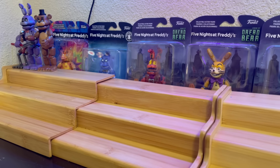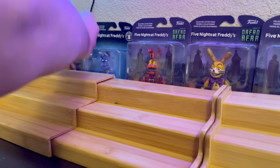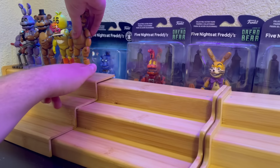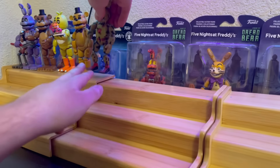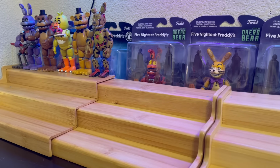Then we have the 2020 re-release of Chica. Then we have the 2020 re-release of Golden Freddy. And then we also have a 2020 re-release of Spring Trap. So yeah, there is wave one. On to wave two, we have a re-release Funtime Foxy.